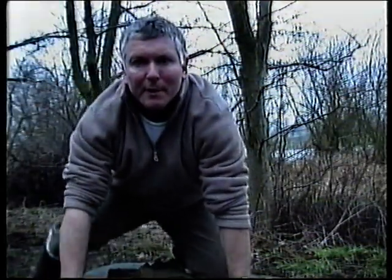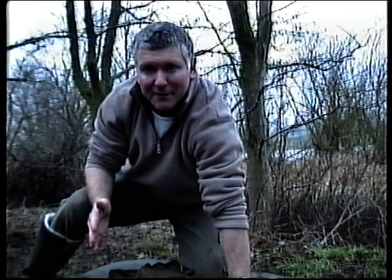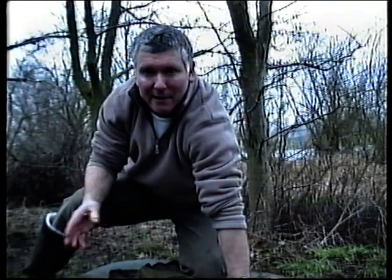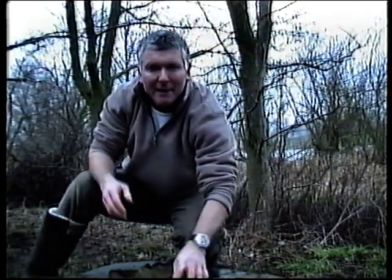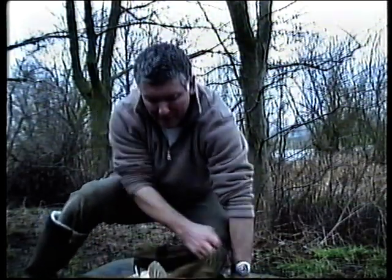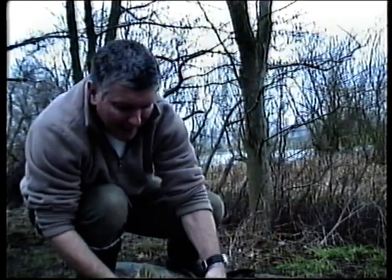Well, I've just had one of my best ever days pike fishing. I've had a single figure fish and 7 really good doubles, 13s, 15s, 16s, 18s. It's been a fantastic day. I've had over 100 pound of pike today, and I've just had this 16.5 pounder as I'm packing up.